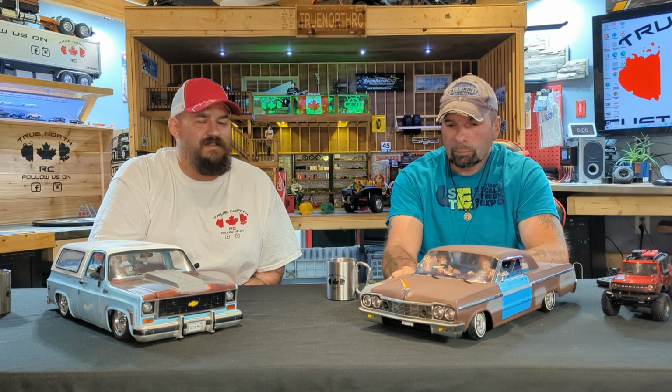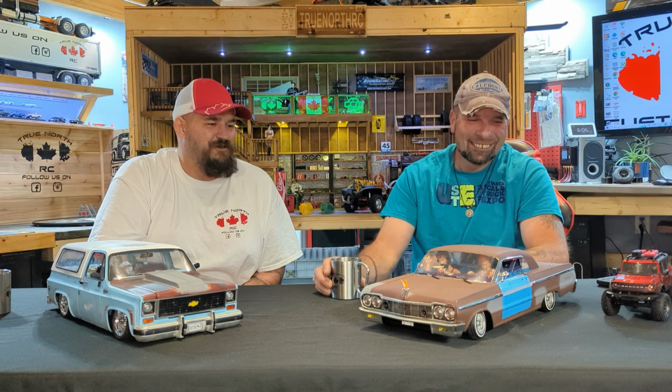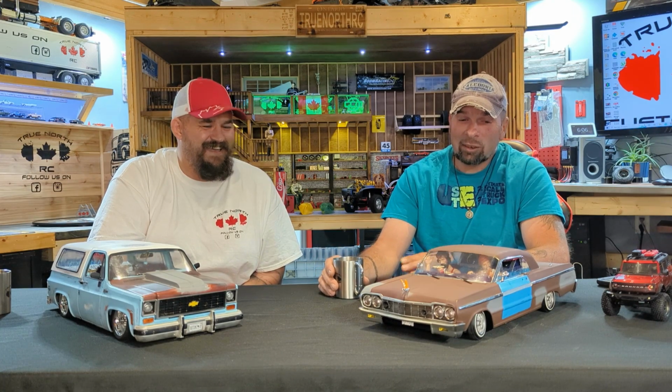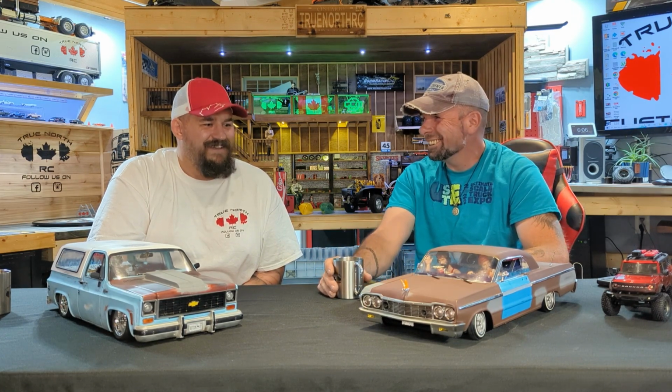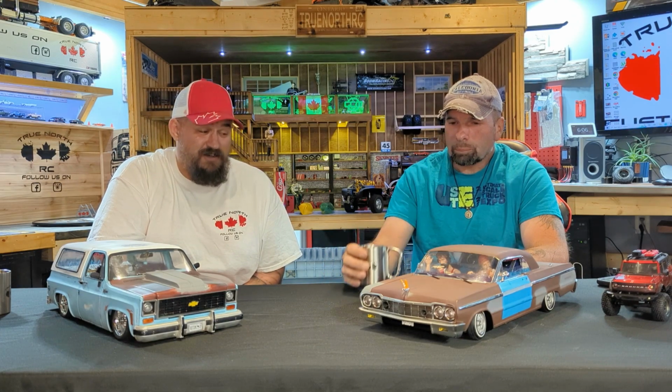There's even some adult-rated accessories that if you see it in person, make sure you look through the interior. And some of it's real. Yeah, some of it's real. So it's a well-done truck, or well-done car, I should say, not a truck.